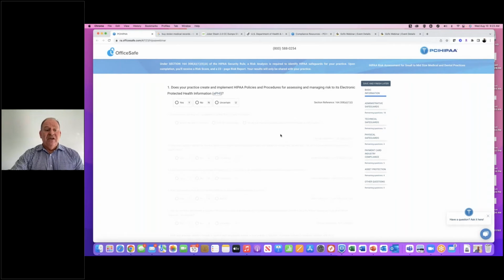If you get audited, this is the first document they're gonna ask you for. Do you have a risk assessment? When did you do it? Did you self-assess? Because if you don't have that, you can't show somebody that you are developing a culture of compliance. You don't have any documentation to show that you're doing things to protect your practice, okay?